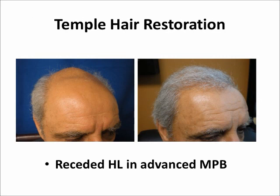This is a gentleman who had a hair transplant procedure. As I said, he has advanced hair loss. The whole top and crown is gone. He's class 7 of hair loss. But we didn't just stop at bringing the hairline lower. We helped the temples too. The temple is almost flat now after surgery. He has an angled hairline that makes the face a little bit younger.